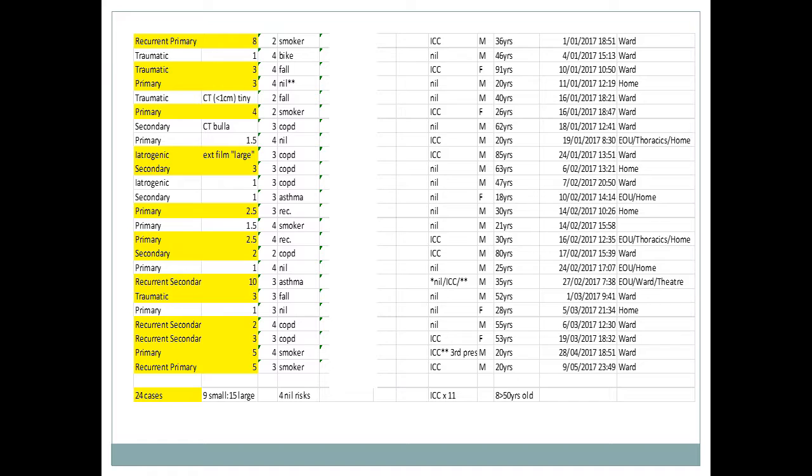So 24, I thought that's quite a lot in terms of 5 months. And then I looked at Sunshine, and Sunshine's accrued 12 cases. So 2/3 with a good screen and 1/3. John, did you have a look at how many end up with a definitive procedure?